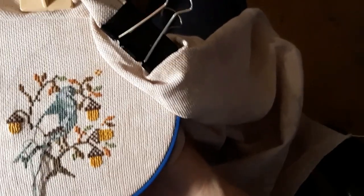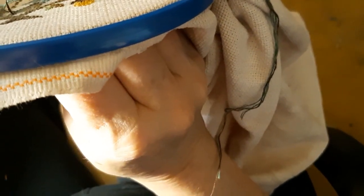See, that didn't take long to do that at all. Get them out of the way. But we hadn't done counted cross stitch in a while, so I just thought, what the heck.